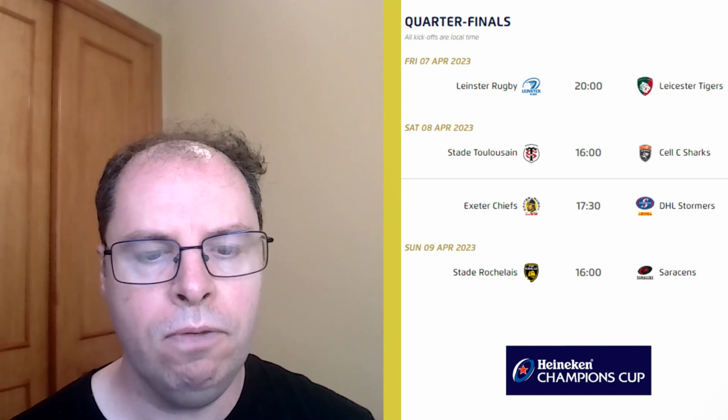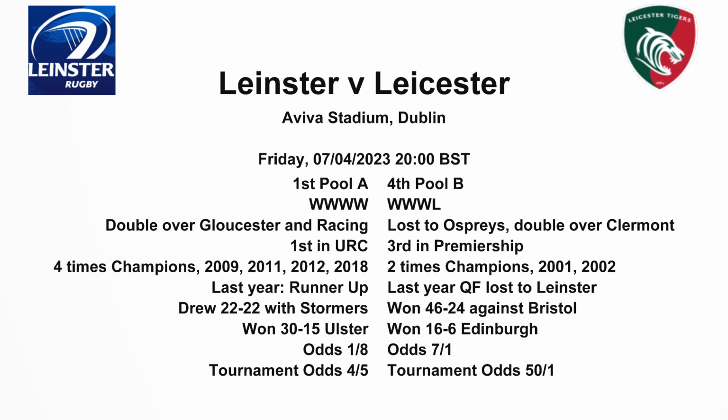So first game is Leinster versus Leicester. This is on Friday, the 7th of April. Kickoff is at 8 p.m. BST, and it's at the Aviva Stadium in Dublin. This is first from Pool A versus fourth from Pool B.